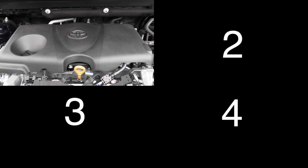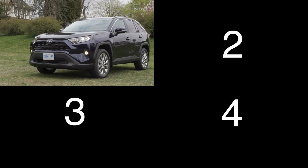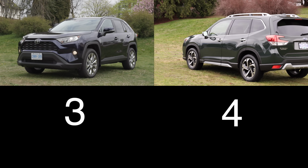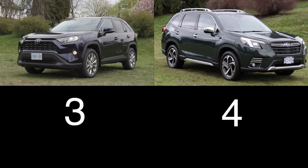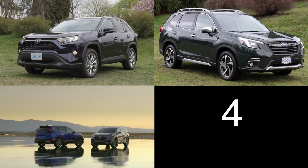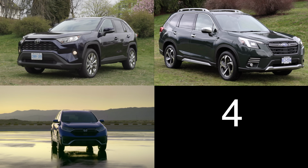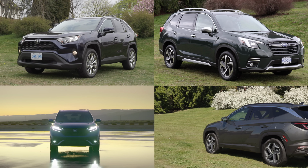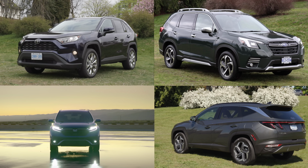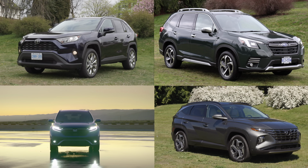Up first is the Toyota RAV4 with a 2.5-liter four-cylinder engine, an 8-speed automatic transmission, 203 horsepower, and a starting price of just under $29,000. The Subaru Forester with a 2.5-liter four-cylinder with a CVT, 182 horsepower, and a starting price of $29,500. The Honda CR-V with a 1.5-liter turbocharged four-cylinder, matched to a CVT, 190 horsepower, and a starting price of just under $31,000. The Hyundai Tucson with a 2.5-liter four-cylinder engine with an 8-speed automatic transmission, 187 horsepower, and a starting price of just under $30,000. So there are 4 crossovers for you to consider.